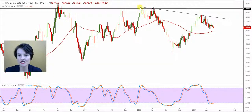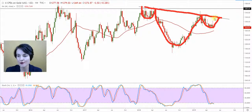And I want to just highlight this possible inverse head and shoulder. I know I've shown it before. But this gold price needs to find buyers. It needs to find support. And when this neckline changes into a support, in other words, it starts to consolidate above this $1,312, this inverse head and shoulder formation can take the gold price easily to 1,357 and even higher.